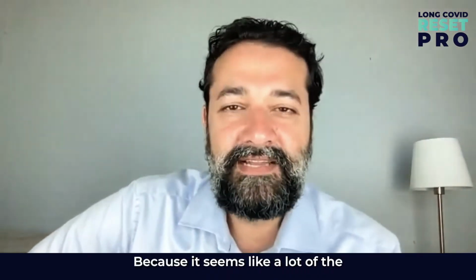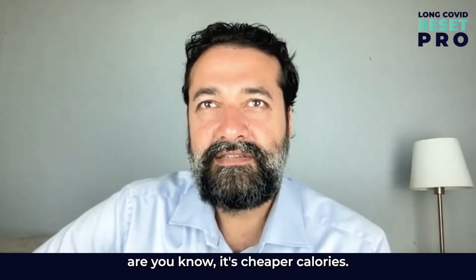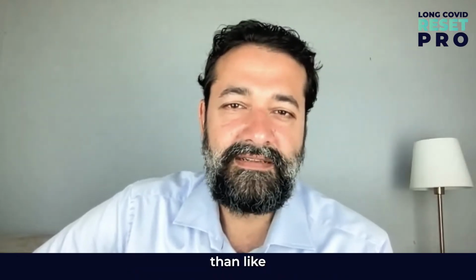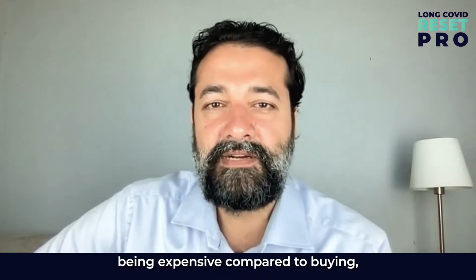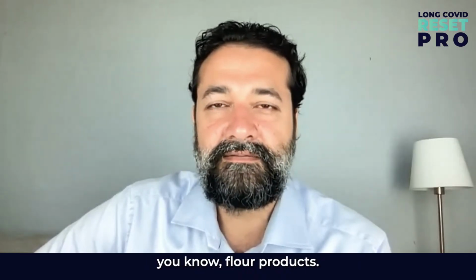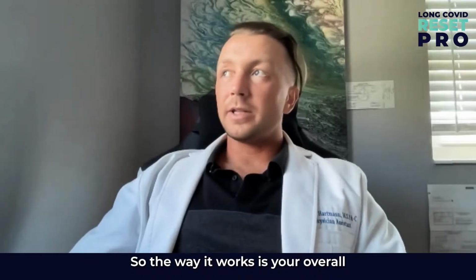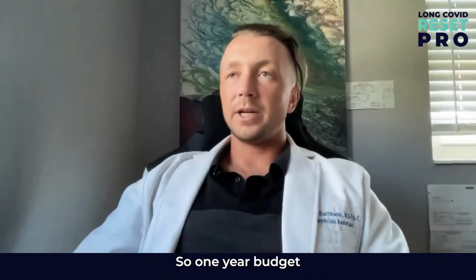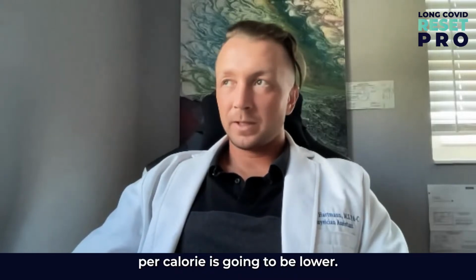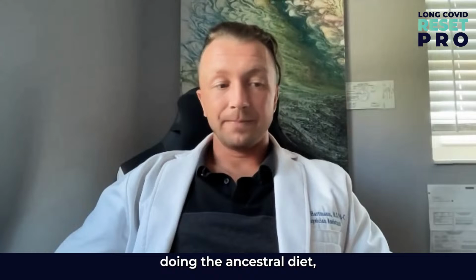Because it seems like a lot of the junk food is cheaper calories, or is it actually more expensive than people would imagine, that buying a lot of meat would end up being expensive compared to buying flour products? Yeah. So the way it works is your overall caloric intake will be lower. So one, your budget per calorie is going to be lower. The second is that you can't eat out doing the ancestral diet. So you're going to save your money on restaurants.